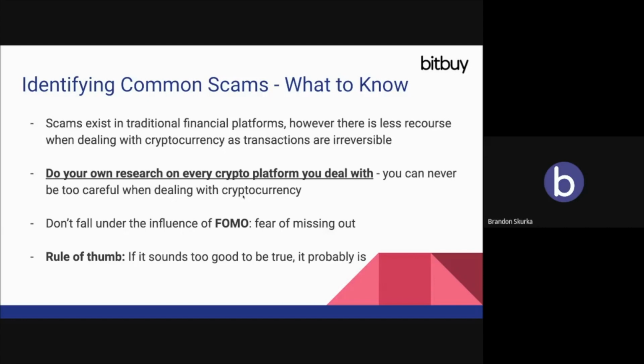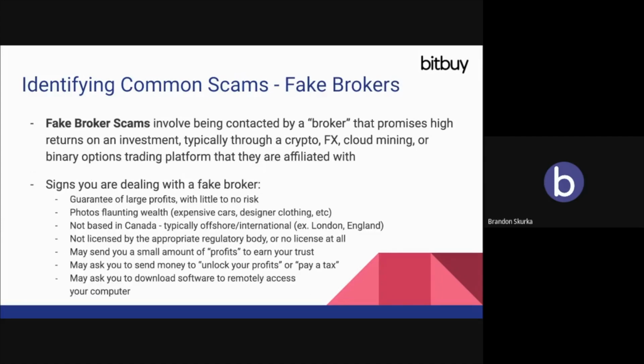Okay, so we're going to talk about different types of scams now. We're actually going to go into specific types of scams. The first one we're going to cover is what we call a fake broker scam. I don't know if that's the technical definition of it, but that's what we call it here. Essentially, that's when you have been contacted by someone that promises high returns on an investment. I see there's a question about it sounding too good to be true. Yeah, this one is a good example of that, this fake broker scam.